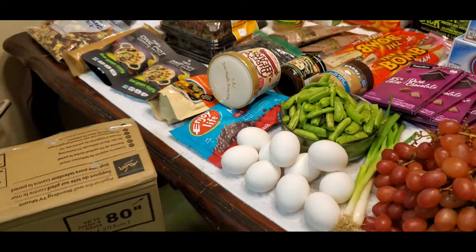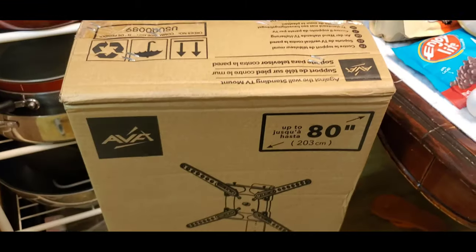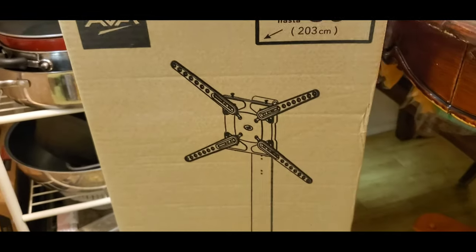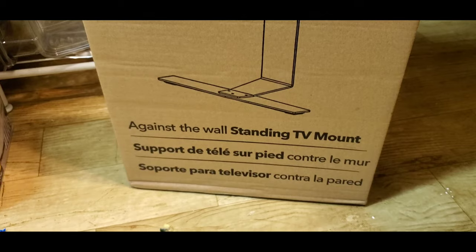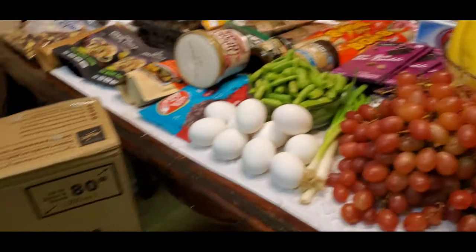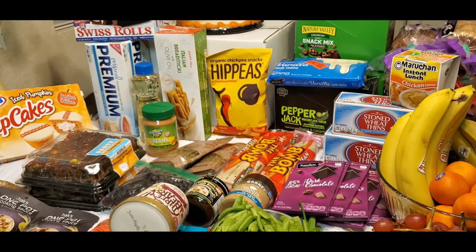All right, neighbor. And look at this. It's like I win today. I hope next time they're gonna give us a TV, because you know they already gave me a TV stand, against the wall standing TV mount. I hope next time they're gonna give me a TV so I can use this one.